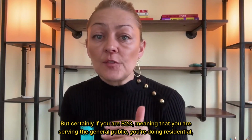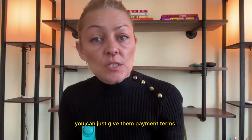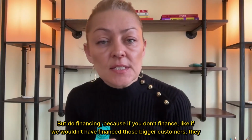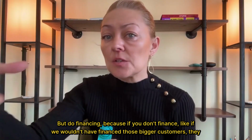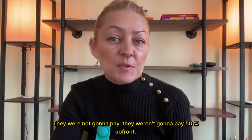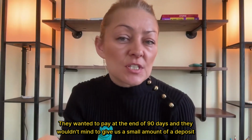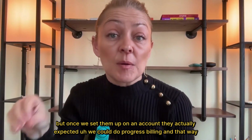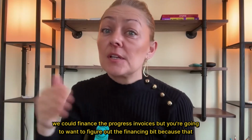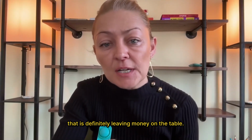But certainly if you are B2C, meaning that you are serving the general public, you're doing residential, you can just give them payment terms. Just get a credit card and run those payments for them. But do financing, because if we wouldn't have financed those bigger customers, they would never have worked with us. They weren't going to pay 50% upfront and 50% upon completion. They wanted to pay at the end of 90 days. They wouldn't mind giving us a small deposit, but once we set them up on an account, they expected we could do progress billing, and that way we could finance the progress invoices. But you're going to want to figure out the financing bit, because that is definitely leaving money on the table.